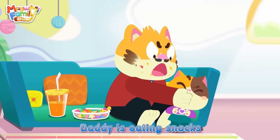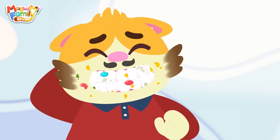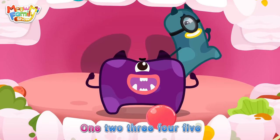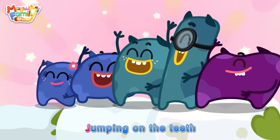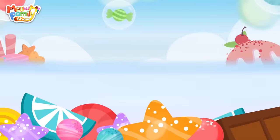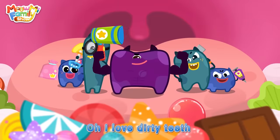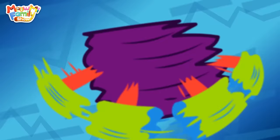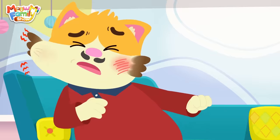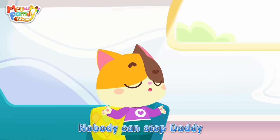Mommy! One, two, three, four, five. Five little cavity germs jumping on the teeth. Candy, chocolate, the germs love that. Oh, I love dirty teeth. Nobody can stop Daddy.